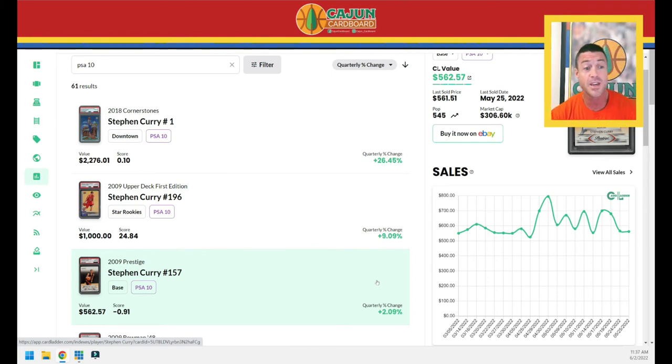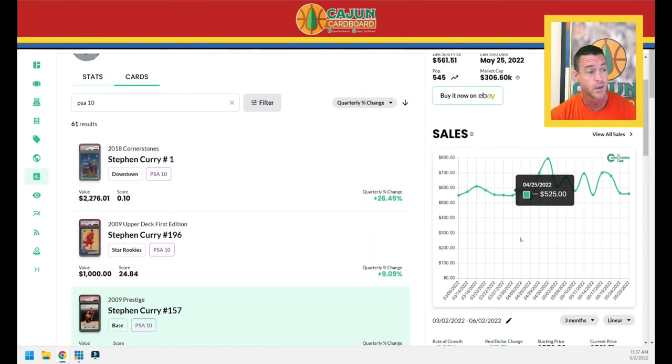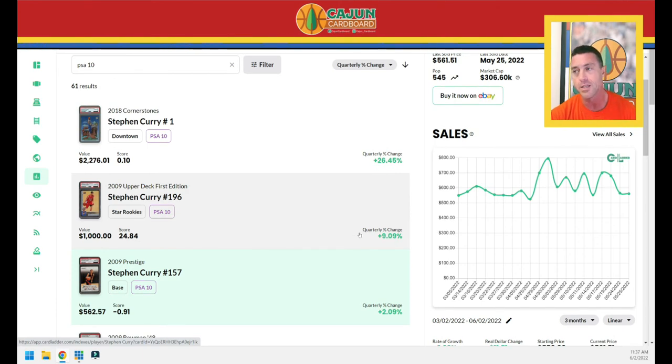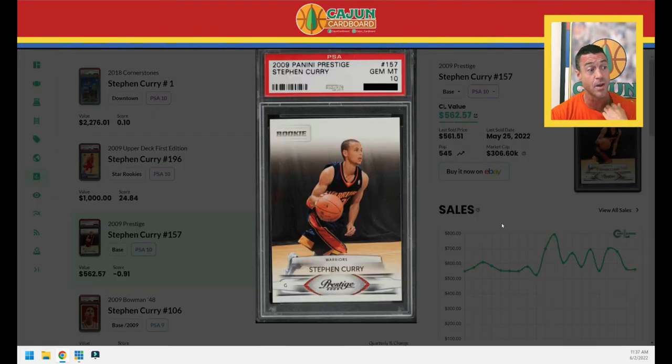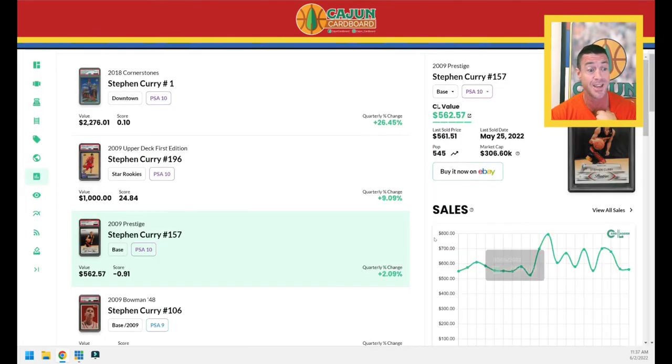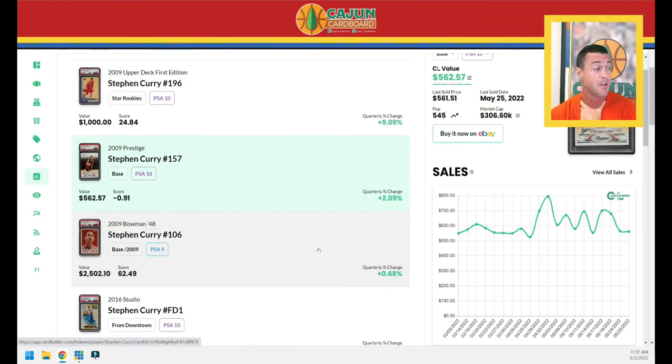So we've got 3 Steph Curry cards so far that have gone up over the last 90 days in an index with over 200 cards. Again, we're only looking at the PSA 10s, so the PSA 8s and 9s may have gone up, but as far as PSA 10s go, that's card number 3 on your list. There it is right there, the Steph Curry Prestige PSA 10. It's done a little bit of camelbacking right here, a little bit of up and down undulation. It's only up 2%.